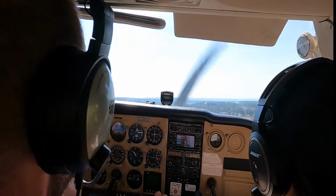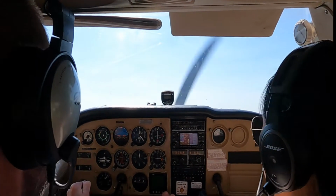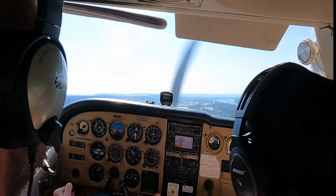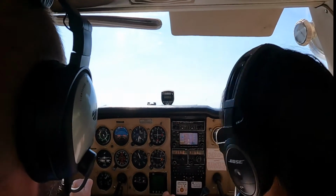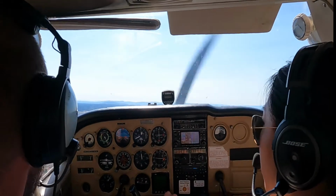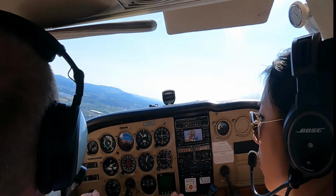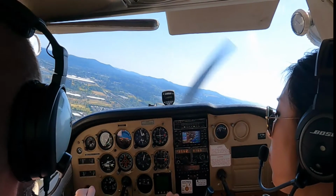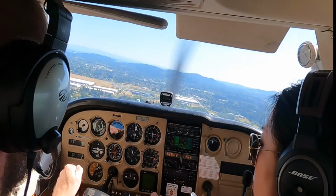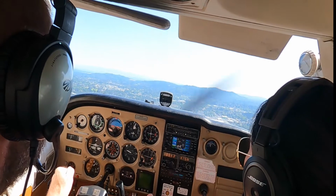We're running real rich here. Clear right. Clear left. Okay, pitch, power, trim.